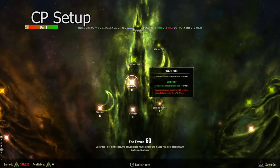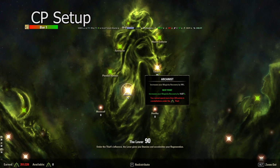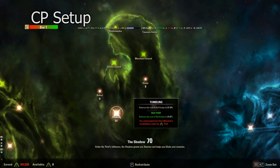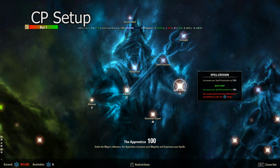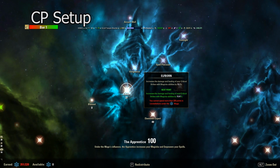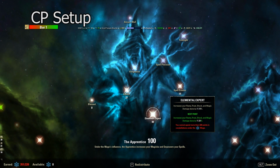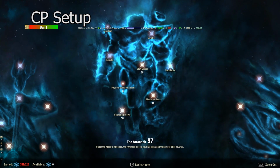Sprinter 3, Warlock 44, Siphoner 13 is still the same like my old build. 15 Tenacity, 75 Arcanist, more or less the same. Tumbling 61, 9 Shadow 1. Okay, here is where the blue tree is where everything is different. I use 37 into L4, not a lot, because my crit is about 32% or something like that, unbuffed. And 49 into Elemental Expert, 14 into Spell Erosion, nothing special here, very normal.